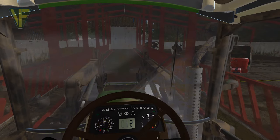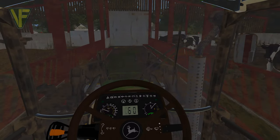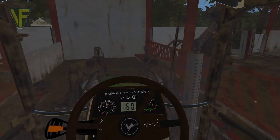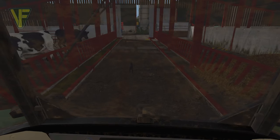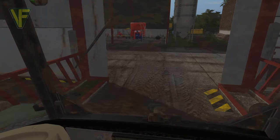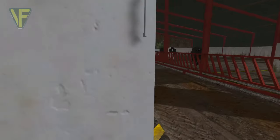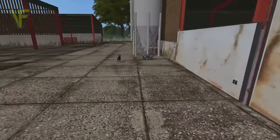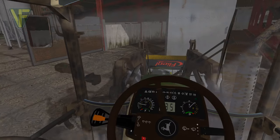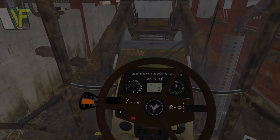There we are. Turn it on, drop it down. Oh, watch out, Tom. He got out of the way. He always does. Yeah, there he is. There he goes. He knows when to clear out. Right, so we'll turn that off. And move this barn door. And move this one. They'll have messed that up again before we even get in there with the straw. There we are.